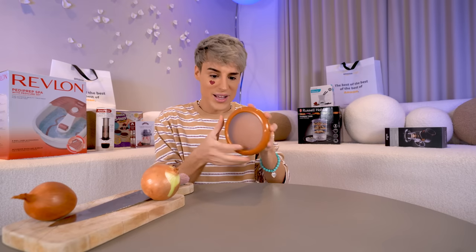I don't think you guys understand. I need to show you this. It's like a stretchy. The whole point of this is whenever you're slicing apples, this one specifically for onions, but they make different sized ones for different vegetables.